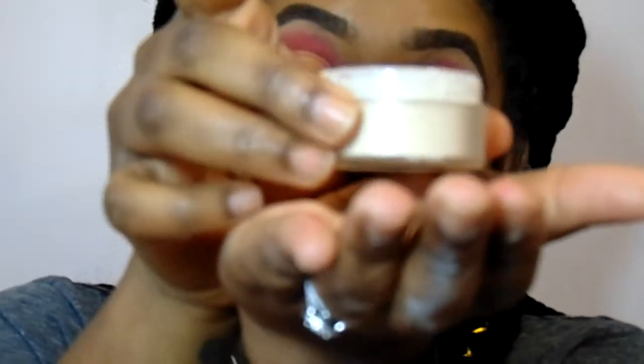Now that we got it cut out, I'm trying to keep my eye kind of closed. So I'm going to go in with some Laura Mercier translucent powder just to set this so it doesn't crease.